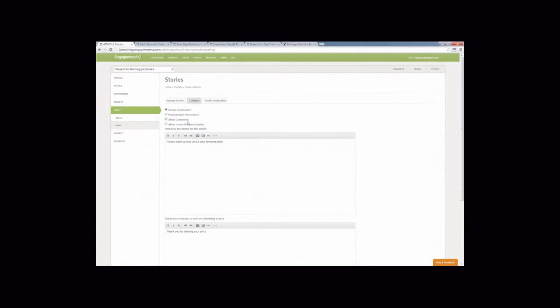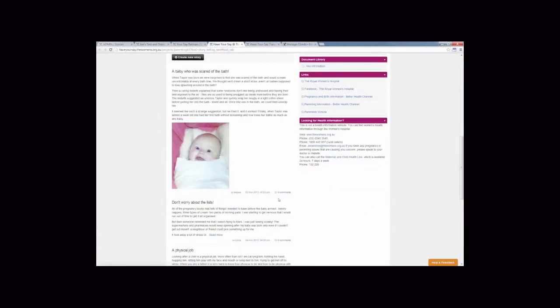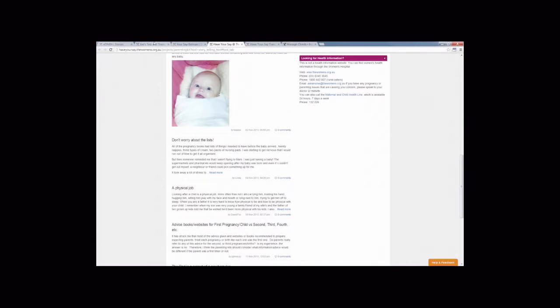In the stories, you can actually allow other people to make comments. If you just have a quick look here, you can see there's 0 comments here, but people would be able to actually comment on somebody else's stories. If that is something you want to use, that's of course up to you. As before, you can also allow unverified participation.